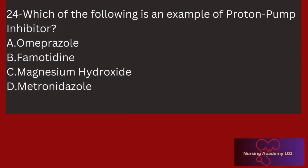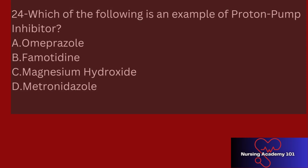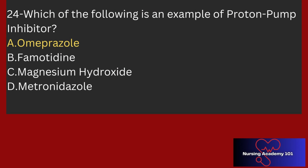Question number 24. Which of the following is an example of proton pump inhibitor? A. Omeprazole. B. Famotidine. C. Magnesium hydroxide. D. Metronidazole. The answer is A. Omeprazole.